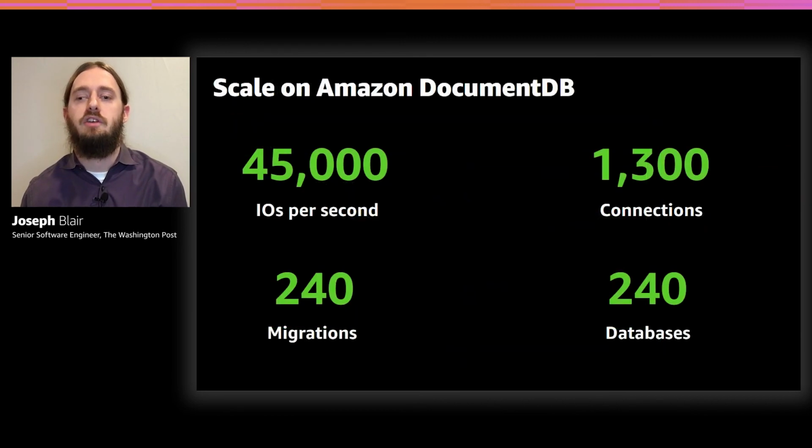So since we have that ingestion process continuously writing to the database, you can imagine we have a pretty write-heavy workflow. So that's generating most of the IOs that you see here with a comparatively smaller number of reads. And then on the rest of the slide, we just have some additional figures about our scale on DocumentDB.